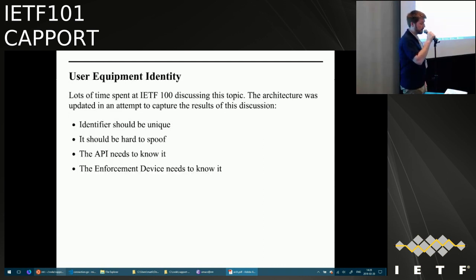All right, so this is something that's been bothering us for a bit, user equipment identity. Basically, when all the devices are interacting in the architecture, how do they agree on the identity of the equipment that's trying to traverse the network? In particular, we have two distinct components, the API server and the enforcement device, that need to act on the identity. The enforcement device needs to decide whether or not the packet needs to be allowed through based on where the packet came from, who it belongs to essentially. And the API server needs to be able to tell the equipment whether or not it is blocked, as well as interact with the enforcement device to tell it to allow the packets through.